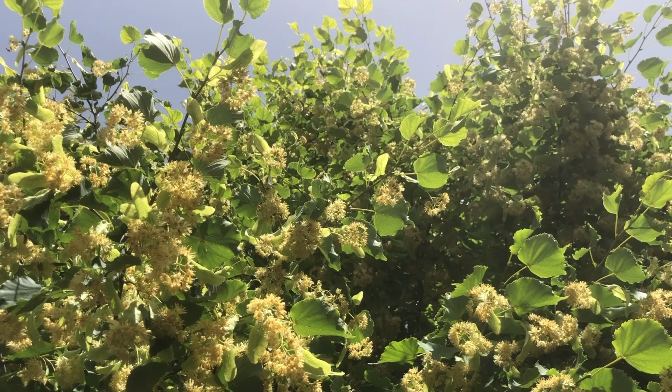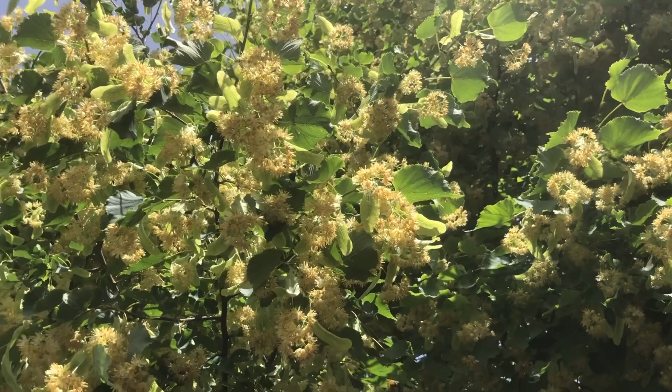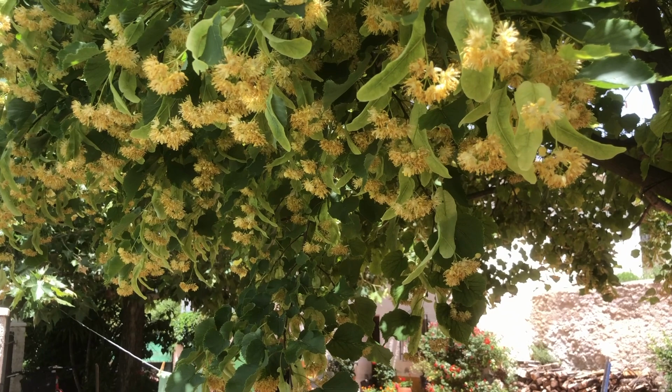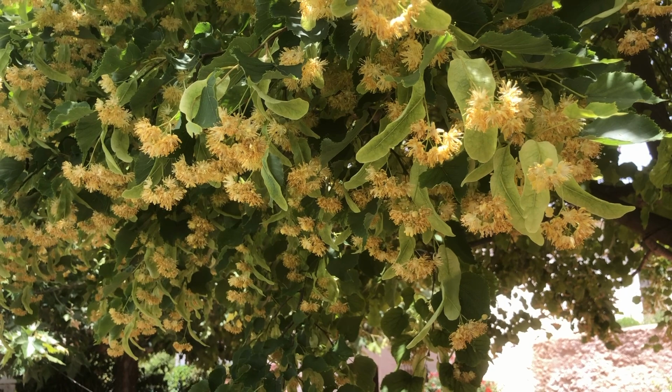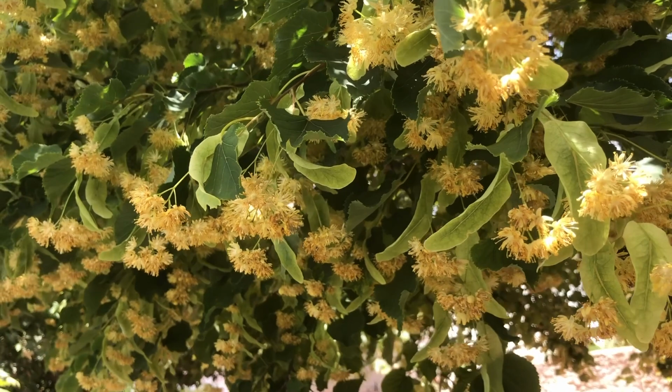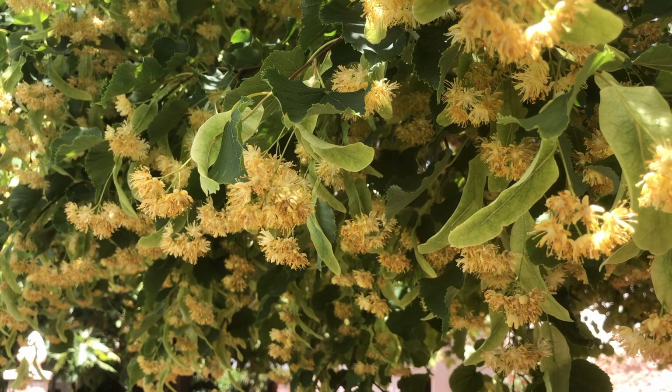Linden is amazing to collect and put into teas, and it's supposed to be very good for your health. Unfortunately, we were really busy, and by the time I got back to the tree to collect some flowers to dry to put into tea, they'd all finished, and the patio was full of them. But what I'll do now is I'll turn down the volume and you can just listen to the bees. And yes, linden trees are on our list of things to plant at our new house.